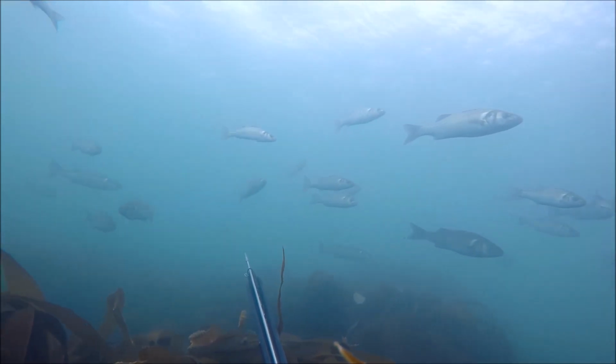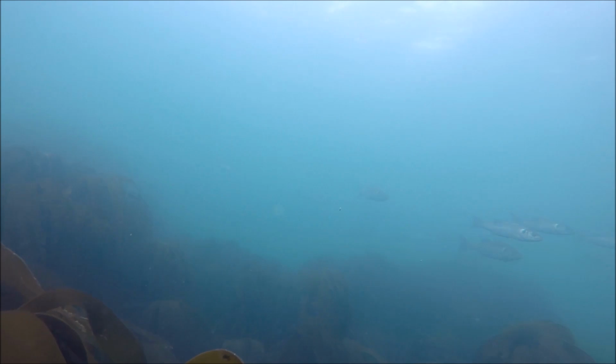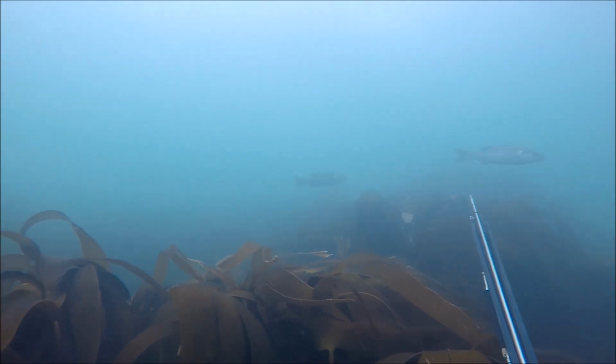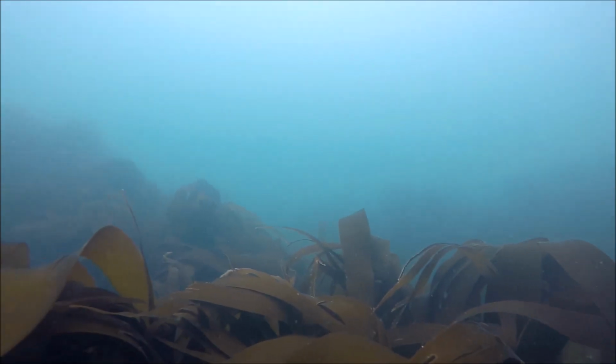There's a few quite big bass in this shoal that I just didn't shoot, and you often get so fixated on looking for an absolute monster that you don't shoot 5 or 6 pound fish that are in the shoal, and you'll see some of these later. Yeah, both of those fish here are pretty decent size.